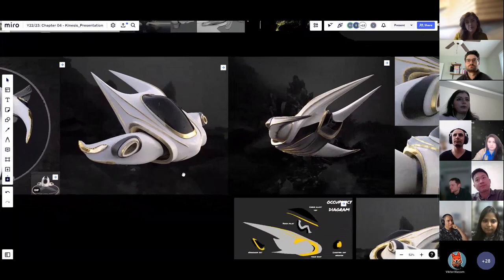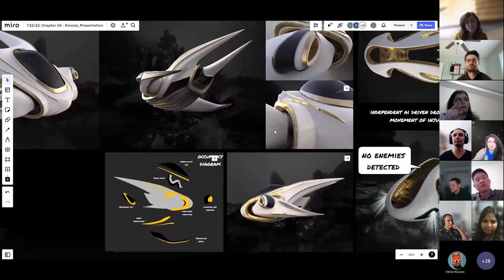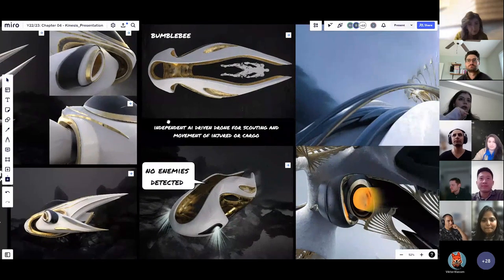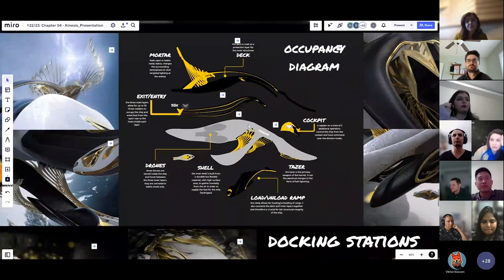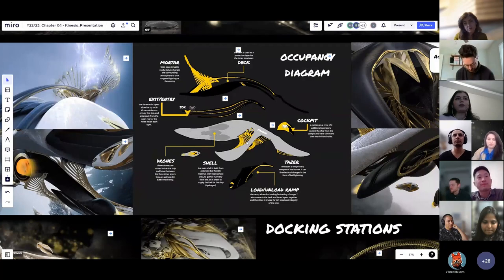I love those diagrams that you tried to explain everything with, but I wish to see a cyborg inside the public vehicle. I think apart from the diagram, it would be much better in my opinion. These are nice, but I wish to see some renders inside the public vehicle. But overall, I think it's really nice. I really also appreciate the effort that you've put in the network systems.